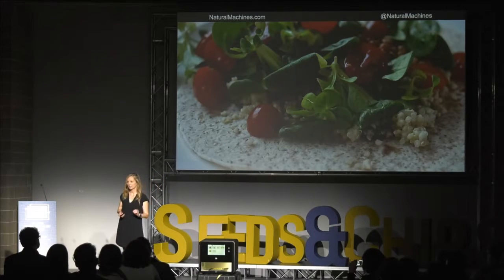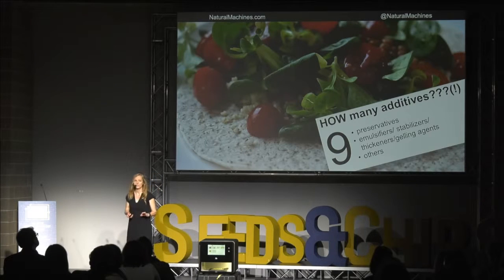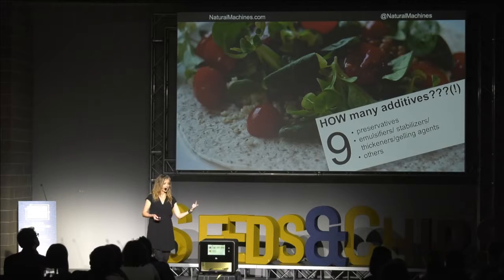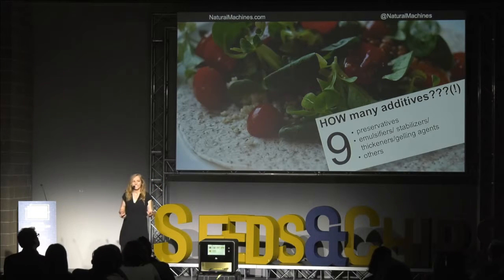But let's take a closer look at that whole wheat wrap, which I bought. It has how many additives in it? It's only a whole wheat wrap. There's 9 additives and preservatives classified in 3 different categories. We have preservatives, we have emulsifiers, or stabilizers, thickeners, gelling agents, and the mysterious others category that I have no idea what that is. A whole wheat wrap is very easy to make.